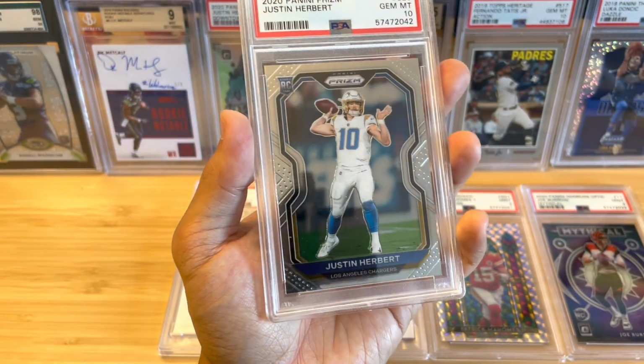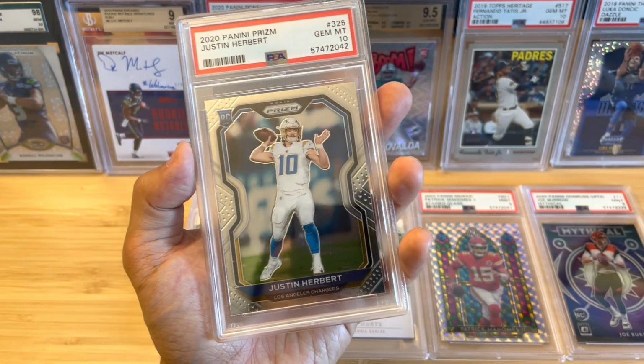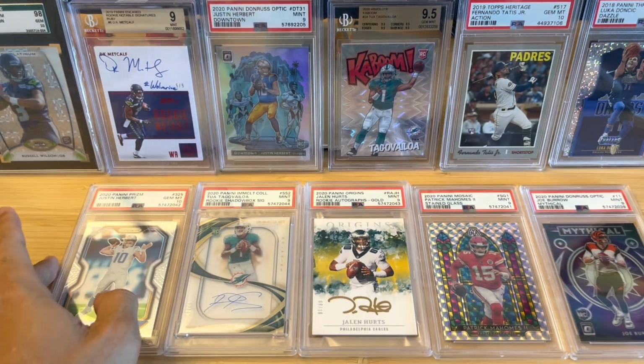And this will be a $900 card out of 10. So pretty sweet. It'll be an iconic card, Prism, one of the top sets. So a good one to have.